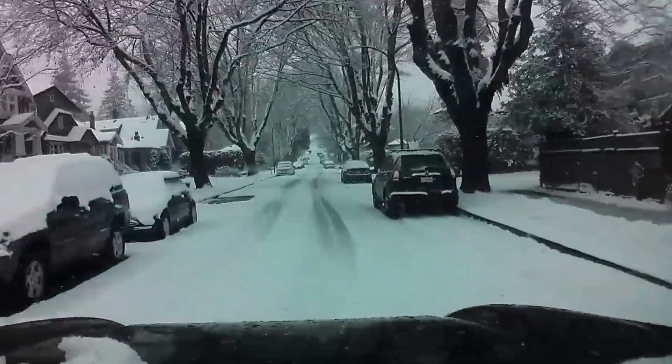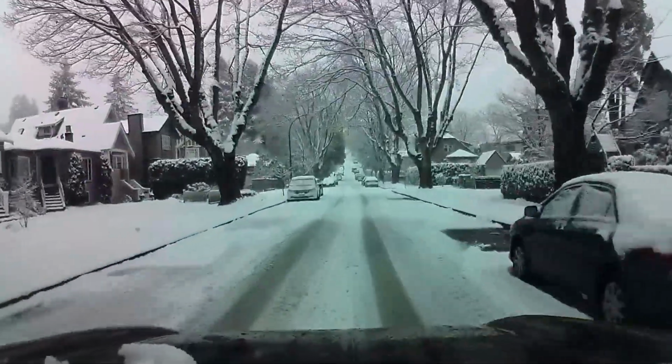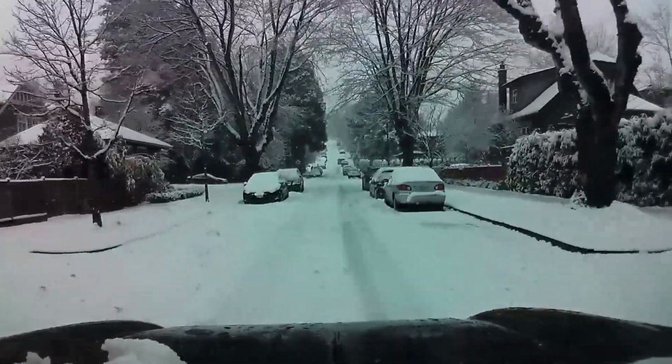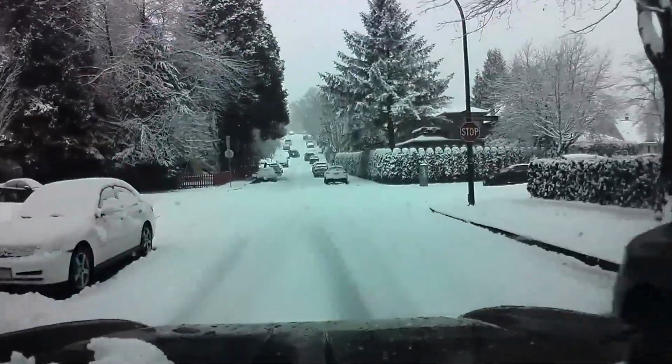So don't think that because the vehicle that you're driving is a pickup or an SUV, or because it's all-wheel drive even, that you're invincible, because you're not. In fact, it may actually be a negative for what you're trying to do.